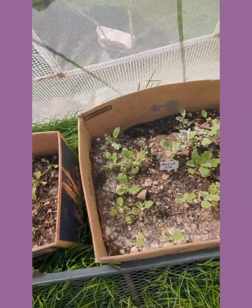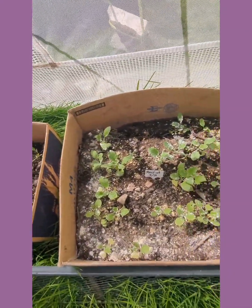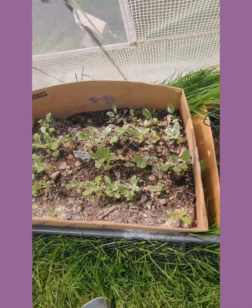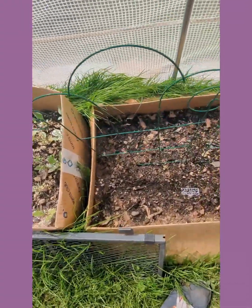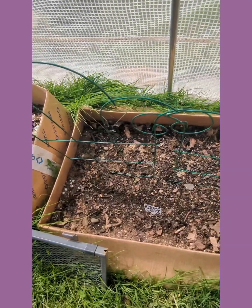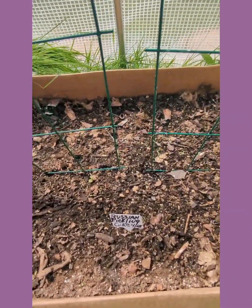No big deal. Oh, my radish here. I put my diatomaceous earth on once a week. And today is neem oil day, so I'm going to start, because I saw little bites, I'm going to start spraying.